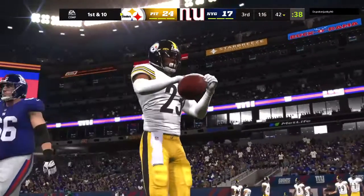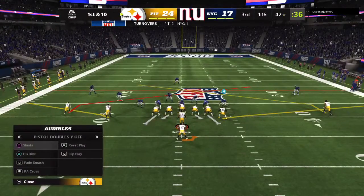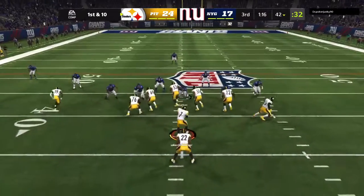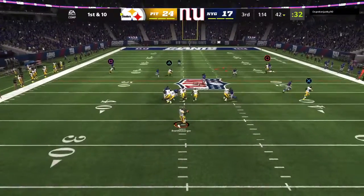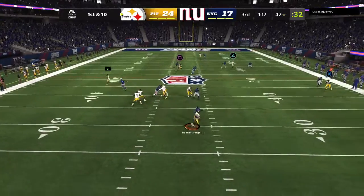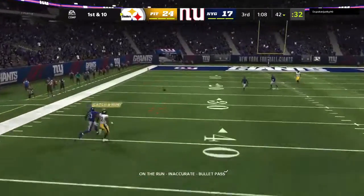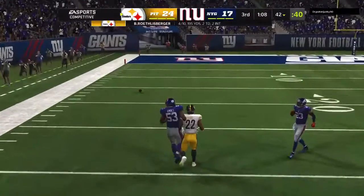He got outside the pocket there trying to improvise, and he was calling for the ball downfield, but still the interception. I think what happened, he did call for the ball thinking that he was open, but I think the quarterback spotted him too late. And that margin that he had on the defenders, that got eaten up, and they came up with the interception.